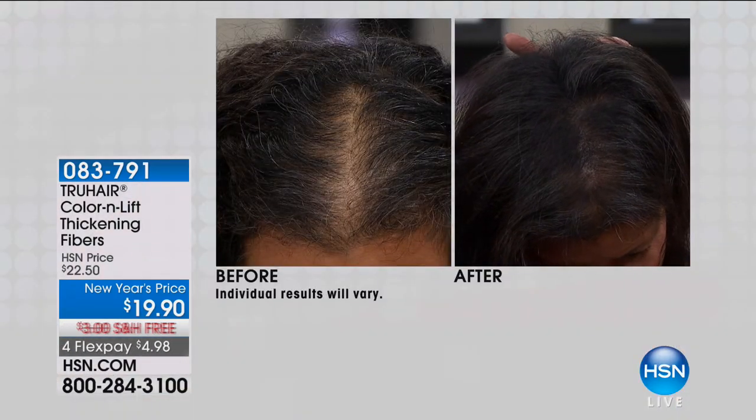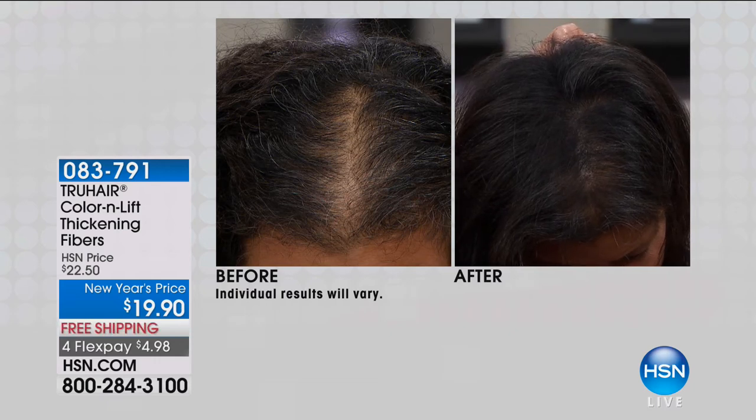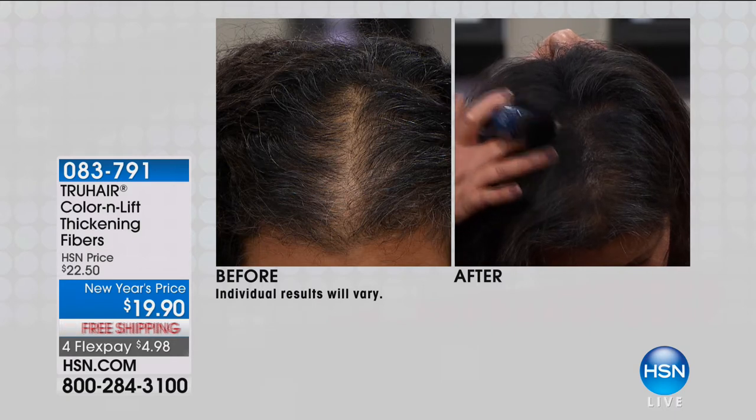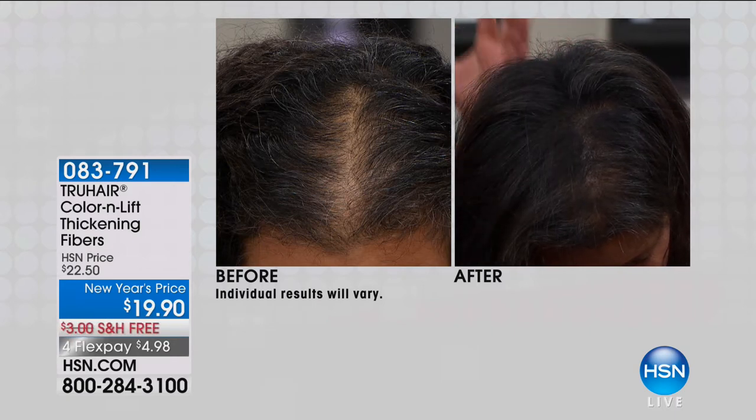She feels great about herself. And because of the powder technology, by the way, that's great for your scalp, that doesn't clog your pores, and that contains these fibers, it's actually going to look so real that nobody knows it's there. That's what Color and Lift is all about. And it really is a true multitasker.